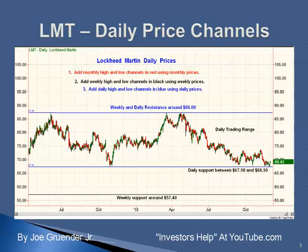So from this chart, you can quickly see that price is at support. In particular, daily support, because it is 69.40, which is very close to the 67.50 to 68.50. So we see that price is in the daily channel and it is at the bottom of the channel. So either price at this time is going to bounce off of this support, or it's going to penetrate through the support and go lower.